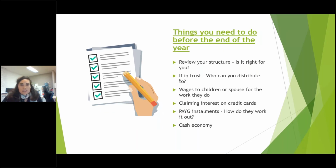Review your structure. I'm looking at the people that we've got in attendance tonight, but I know that this is recorded, so there might be some other people out there who might need to consider the structure that they've got. This is something that we're quite proactive with, because it can make such a considerable difference to your tax savings and even to your asset protection as well. So I'd like to think that we're pretty proactive with restructuring clients when it becomes appropriate for them. But definitely have a think about it and just reflect on whether or not you're in the appropriate structure.